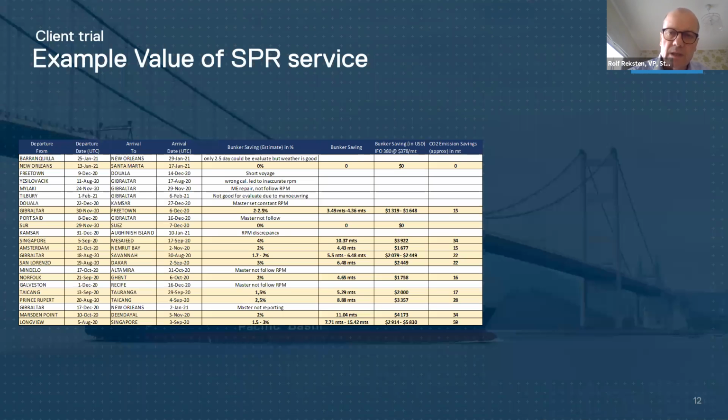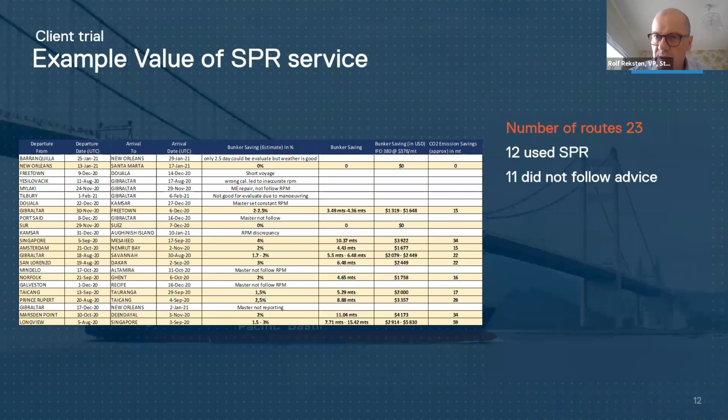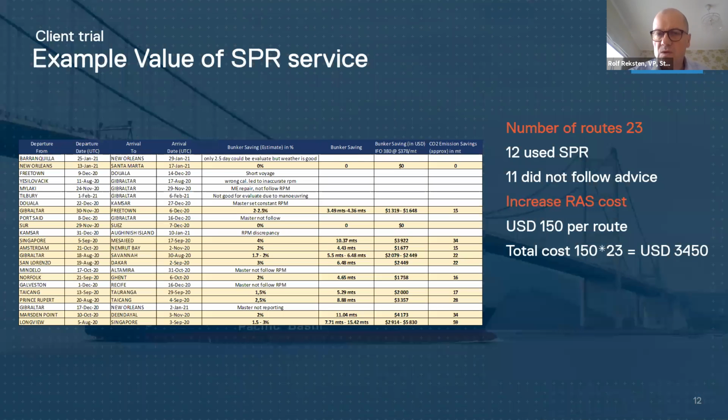So finally, to wrap it up, in this trial that we've been conducting now, I think maybe the numbers are disappearing behind our pictures, or maybe it's only my own screen. But we used 23 routes, of which 12 routes followed the strategic power routing. 11 did not follow. The 11 that did not follow were either too short voyages, or there were other commercial constraints that didn't allow it to be followed. And there were a couple of instances where there were engine issues, so that they didn't follow for that reason as well. There is an additional cost to this value-added service of $150 per route. So in this case, the 23 additional routes cost the client $3,500 US.